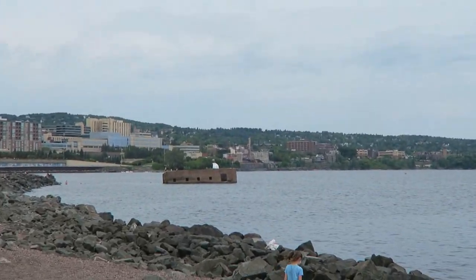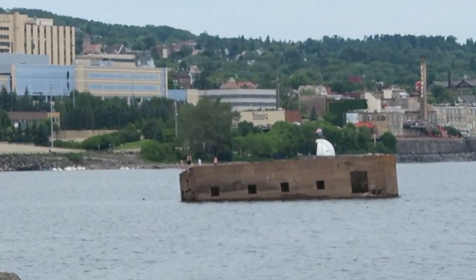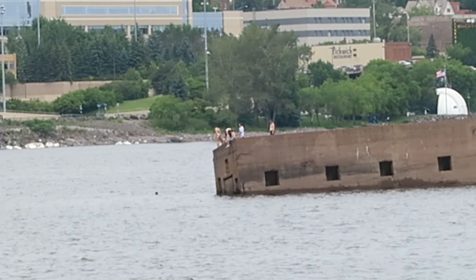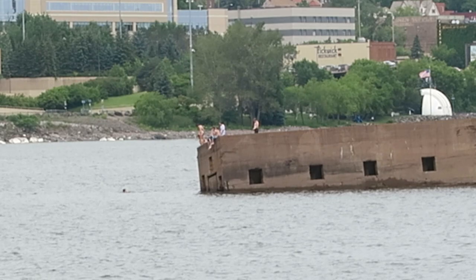This is something I literally have never done. And you will never get me out there, but there are kids jumping off this old building into the water, and it's ice cold. I mean, I drink Lake Superior water, but I would definitely not swim in it.